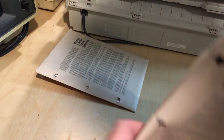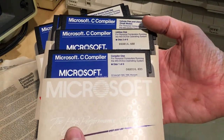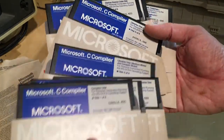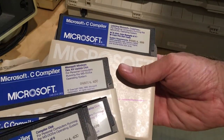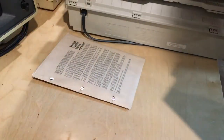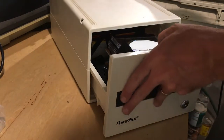And then in here, this is kind of cool. We have Microsoft C compiler, 6 disks. I mean, that is old school Microsoft. That's the best. All right. Microsoft C compiler, then the Microsoft Update Dev Kit, and learning Microsoft CodeView. So there you go. Software, pretty awesome. Then set that aside. Okay, there we go.